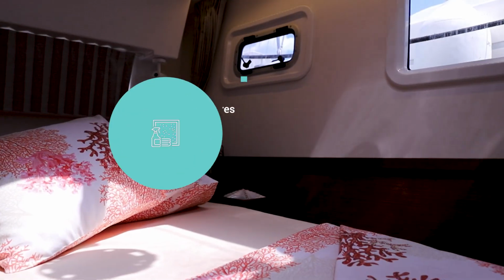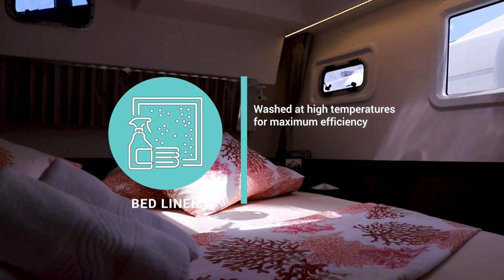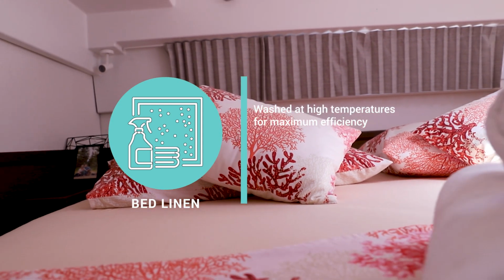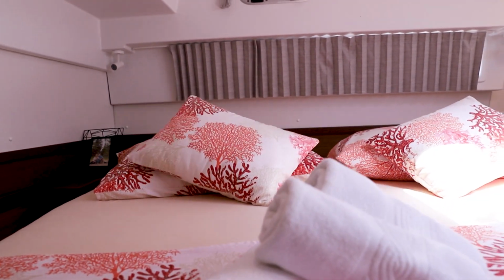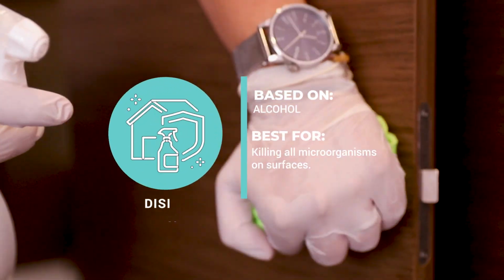Our laundry service team cleans all the sheets right after the boat is finished being used by the previous customer and right before another customer arrives. The laundry is cleaned at 90+ degrees for maximum efficiency, as bacteria or any virus cannot withstand high temperatures.